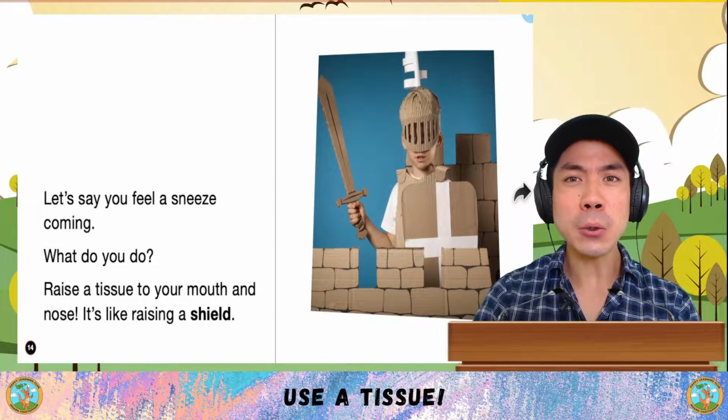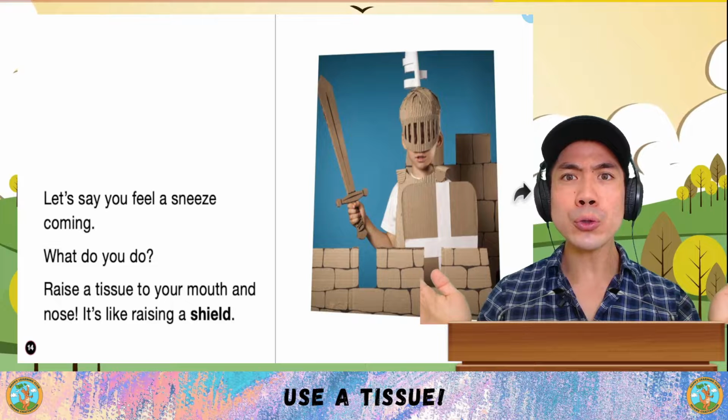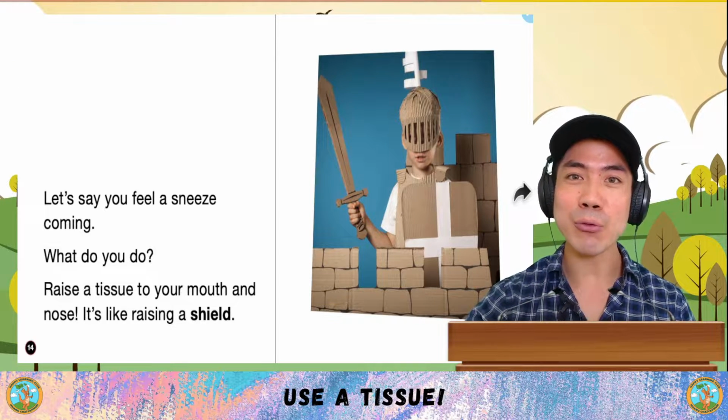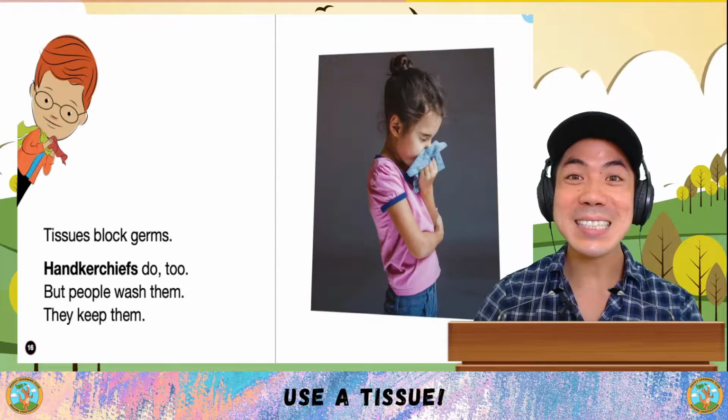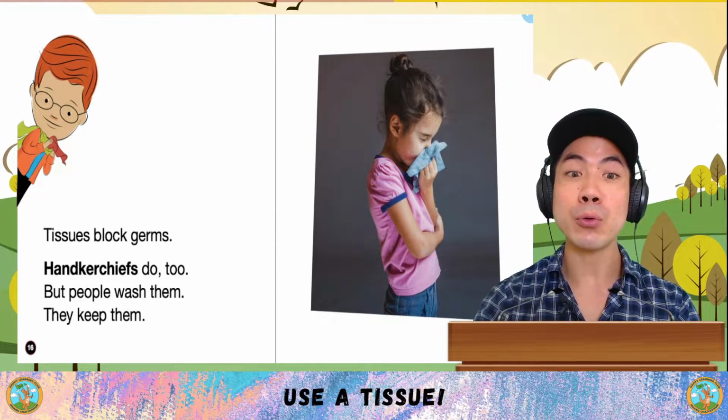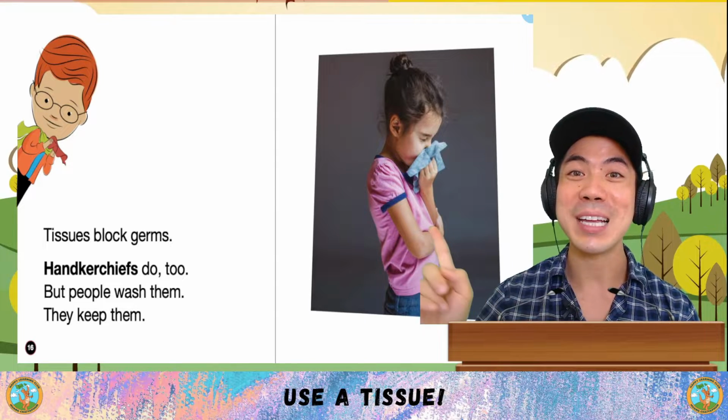Let's say you feel a sneeze coming. What do you do? Raise a tissue to your mouth and nose. It's like raising a shield, like him. Tissues block germs. Handkerchiefs do too. But then people wash them so that they can keep them, like her.